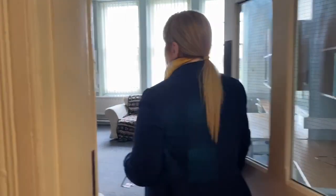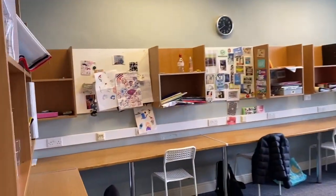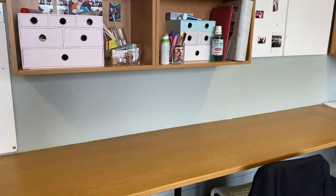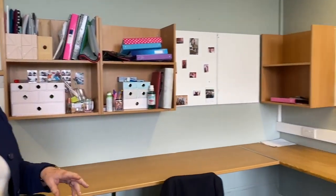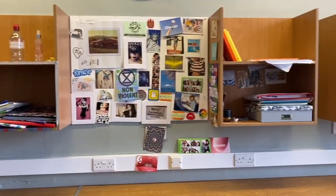In the front of the house we have two studies, and it's a mix of years 9 and 10. So every girl has her own workspace, which consists of bookshelves. They have pinboards, which we encourage them to personalise. Some are better at doing this than others.